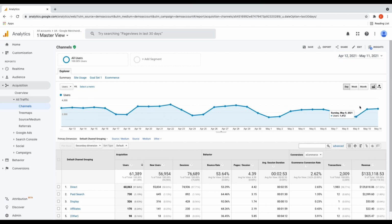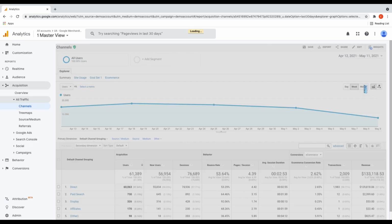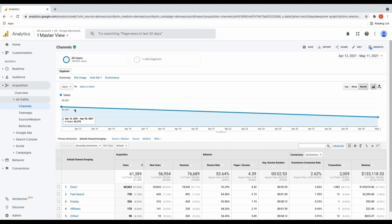If I was to change this from day to week, like I've just done, you can see it's literally almost impossible to see any trends. The traffic looks pretty much steady throughout the whole week. And if I go to the whole month, you can see it's even a little bit worse. No trends whatsoever.